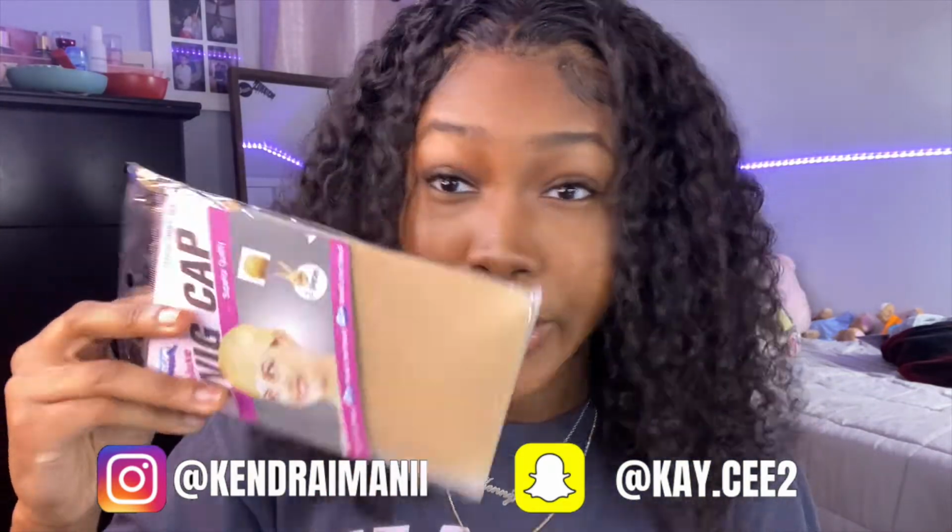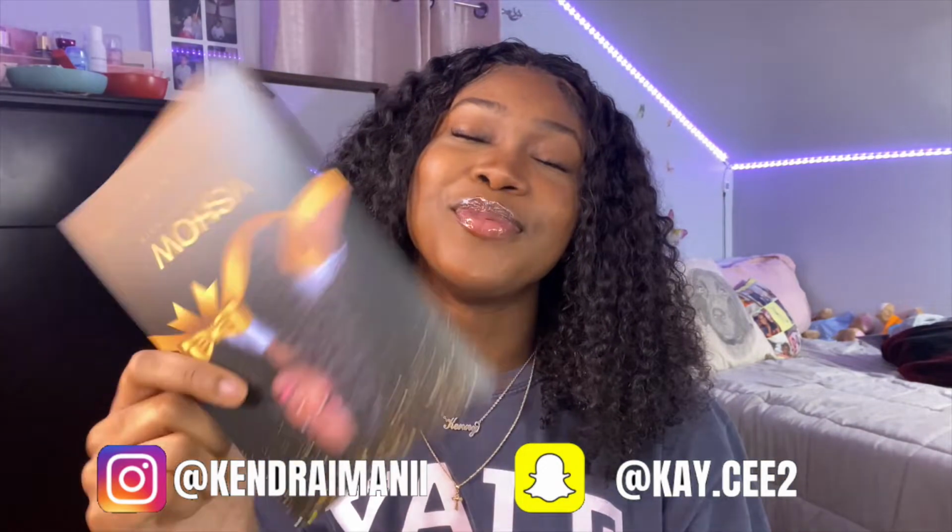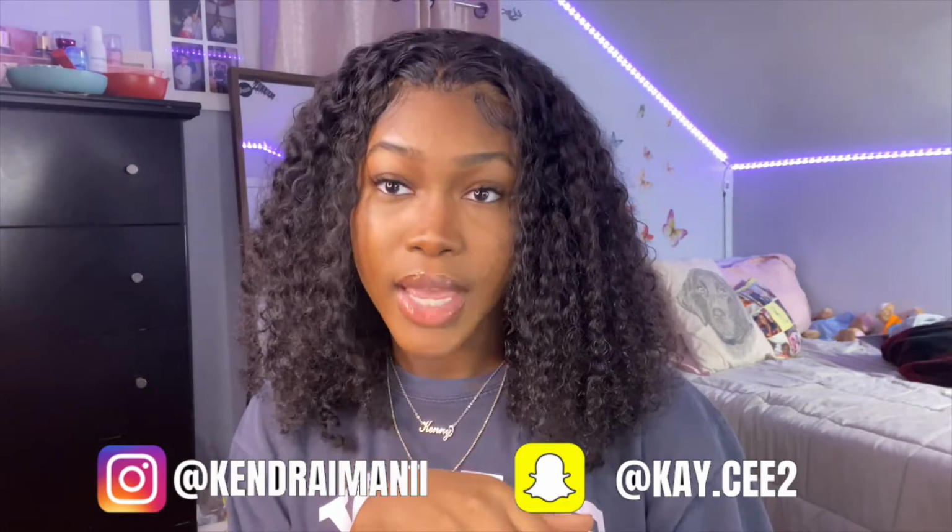It came with the wig, obviously. I have it on my head, but it came with a wig cap. I didn't use the wig cap because it's a little light, but I will eventually use it. It also came with the, what are these things called? Brochures. Yeah, the little brochures, trying to give you insights on how to take care of the hair and all that good stuff.